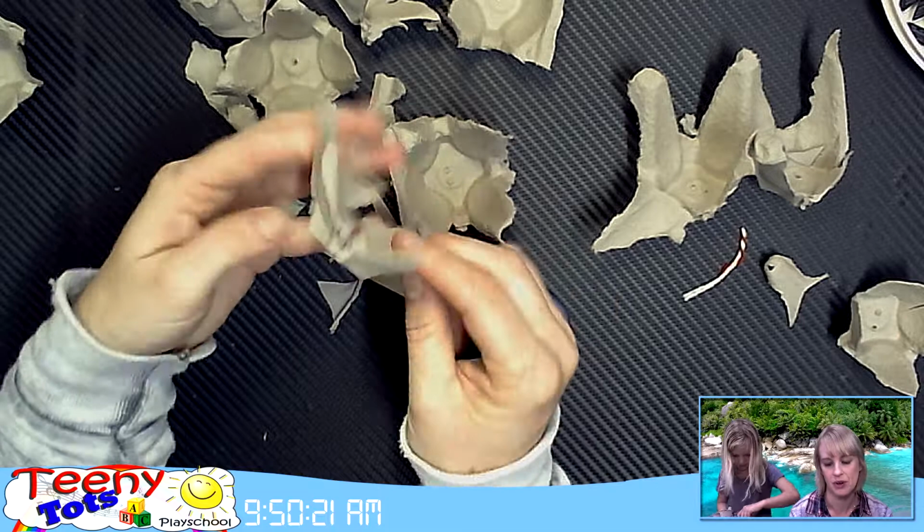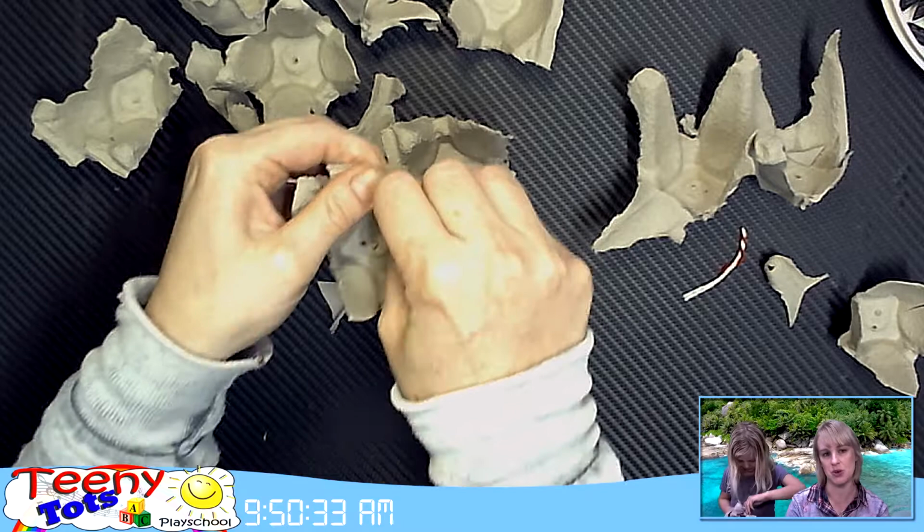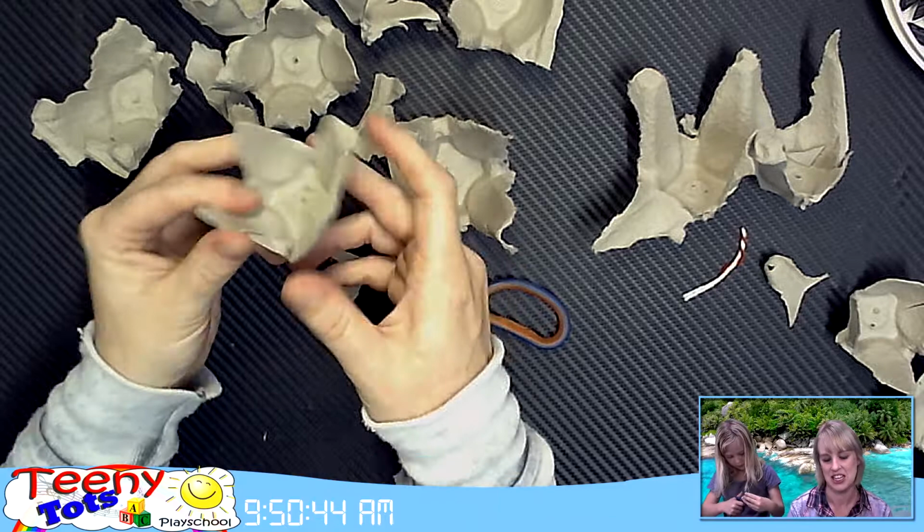Okay. So let's keep tearing. Tearing your petals. Can you see what I'm doing? I'm tearing them. Or you can cut it. It's much, much easier to tear it. There we go. Can you see my petals in my egg box?